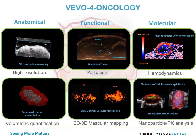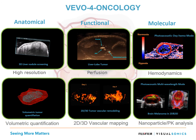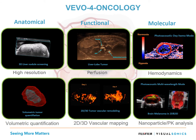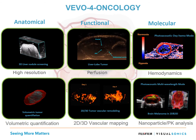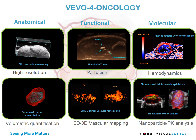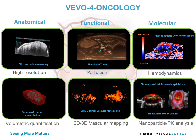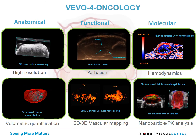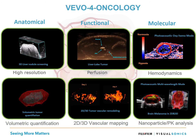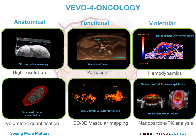With the Vivo system, you can extract many different parameters to get anatomical, functional, and molecular information. You can detect tumors at a very early stage, and we have measurement packages available, allowing very accurate linear measurements as well as measuring the tumor volume. For functional imaging, we like using our Doppler modes to visualize the tumor vascularization and get the percent vascularity calculated.